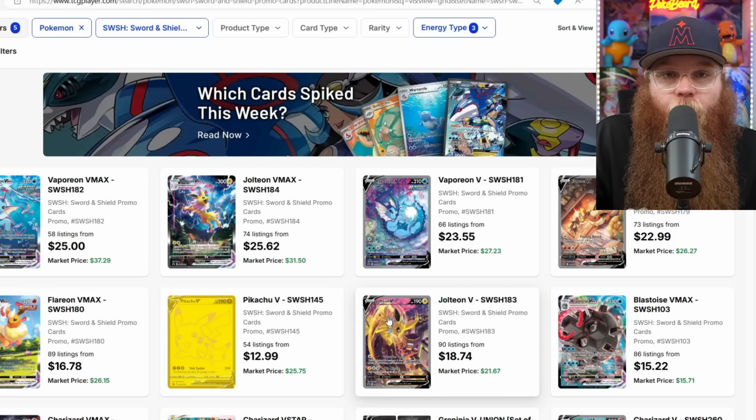And then you got the cards after that, which, Sword and Shield pull rates aren't the best either. So you're probably not going to get hits from that. It's got to be realistic. Just buy singles.